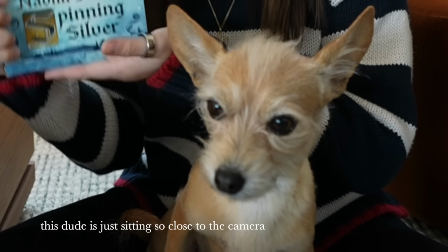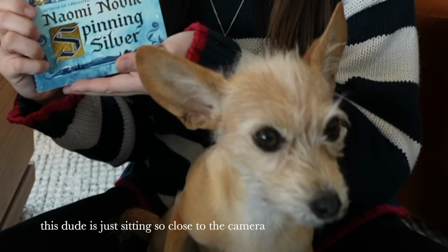Then we have Spinning Silver by Naomi Novik. I found this book when I was looking up fantasy romance books and I have no idea actually what this is about. It was named one of the best books of the year. The kind of book that one might wish to inhabit forever. One of the year's strongest fantasy novels. I should have read the reviews on the back of the book. That makes me want to read it.